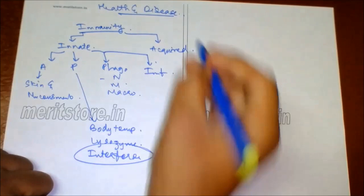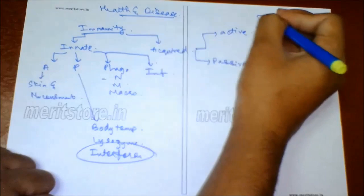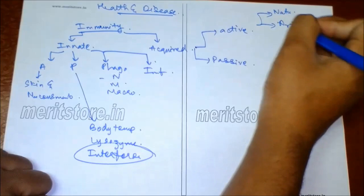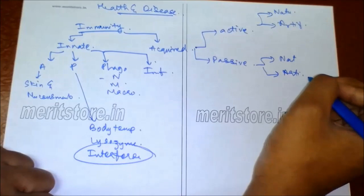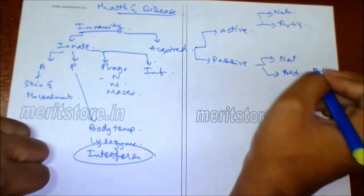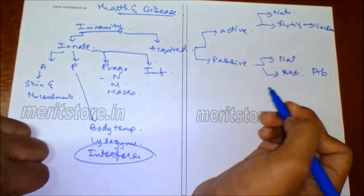And then there is acquired immunity. Acquired may be active acquired or passive acquired. So active acquired may be naturally active acquired or artificially. And passive acquired immunity is also divided into natural and artificial. So passive acquired, artificial, in which the antibodies are injected into the human, and artificially acquired active immunity, where example is vaccine, where highly attenuated toxoid are injected into the body.